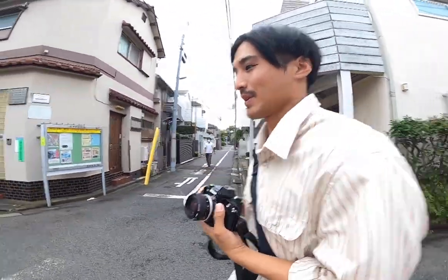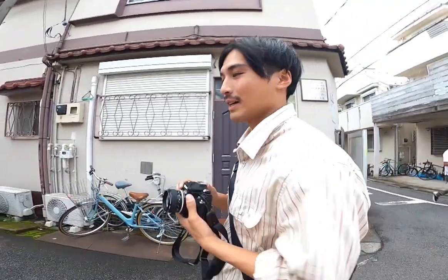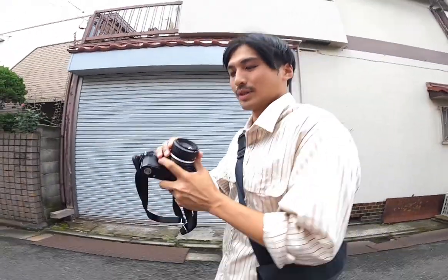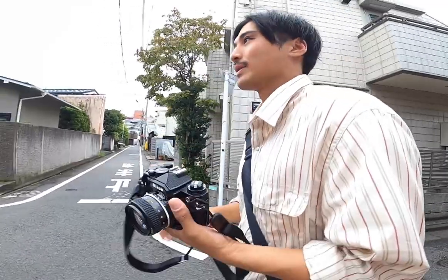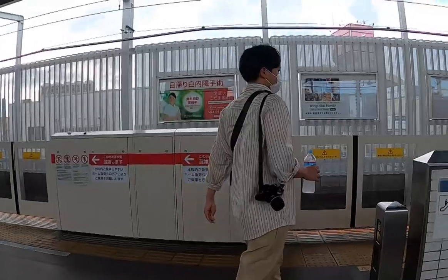Because today I go to take film of the big architecture, so I need a bigger, wider lens. So I just put this one. Then I put a Natura 1600. So I put the high ISO film and take some film with this lens. I'm so excited.